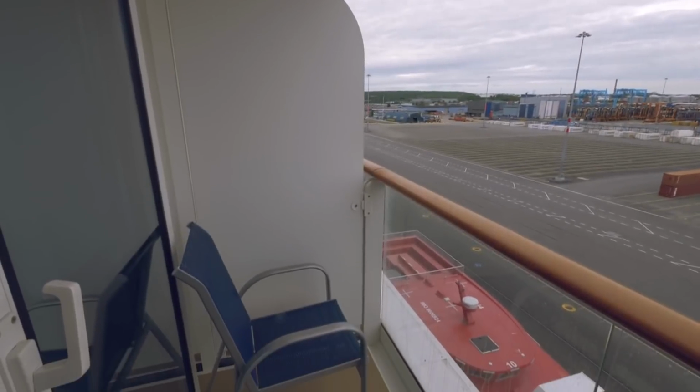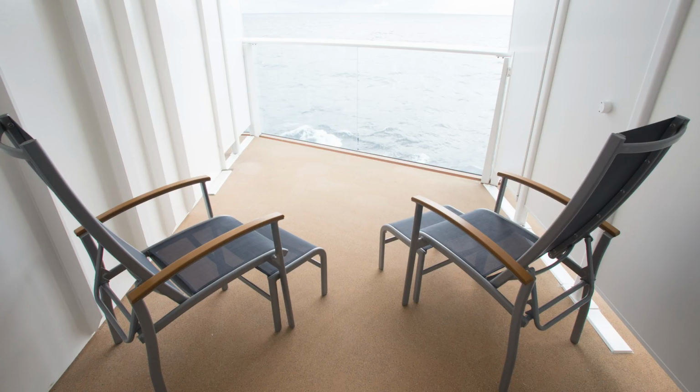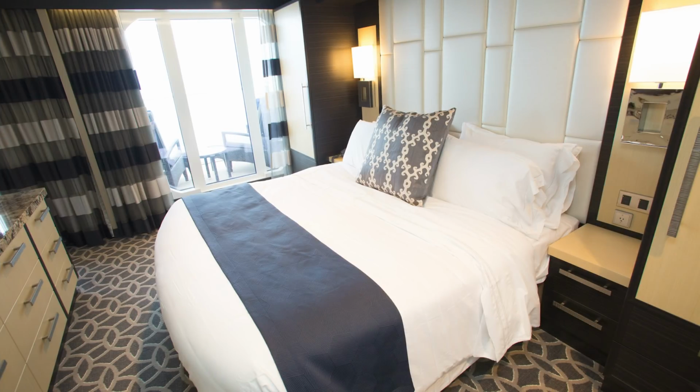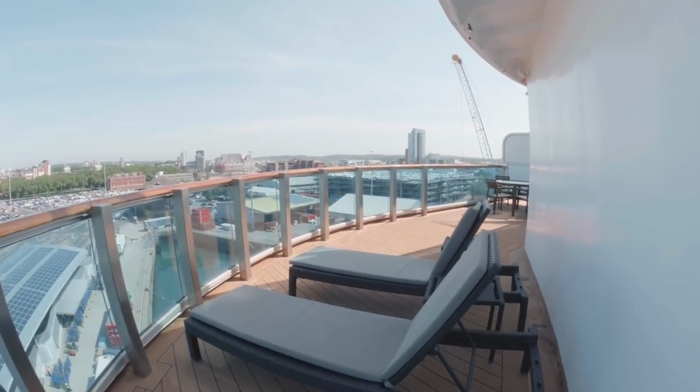Also, balconies come in all sorts of shapes and sizes, from just a standard balcony right up to an oversized extended balcony. And even the rooms come in all different shapes, because you can get like corner balconies and aft balconies as well. Yeah, aft balconies are really cool. So you're right at the back of the ship, so you can see the ship's wake. It's such a great location to book a balcony.